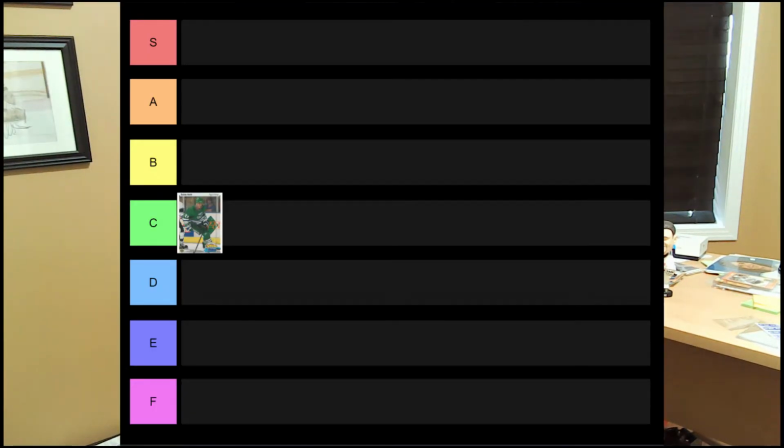As you can see, we gave it a C rank. Main reason being is it's not a particularly standout design. It blends in very much with the base set. However, its iconic nature as well as its simple effectiveness makes it right there as a C for us.